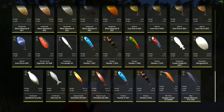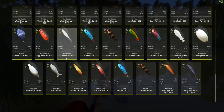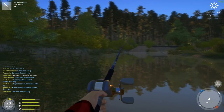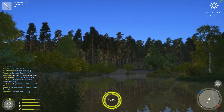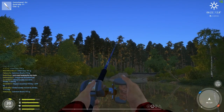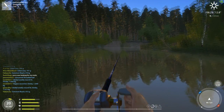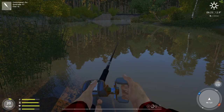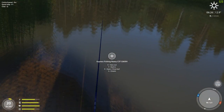This is for Zander number 2. This is a handmade one that someone gave me, and it is excellent. So we're going to throw this thing out there and see if these Zander are active. I put it at about a medium speed. Well, looks like I'm already getting some activity over here.